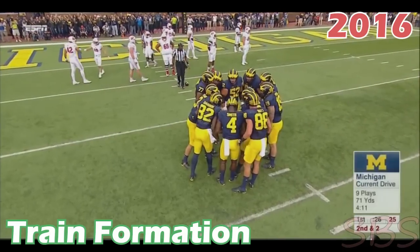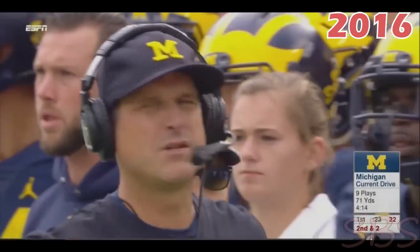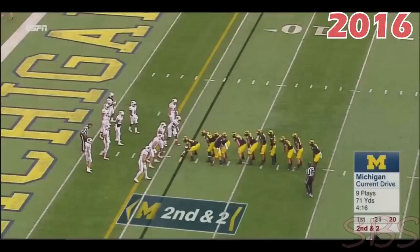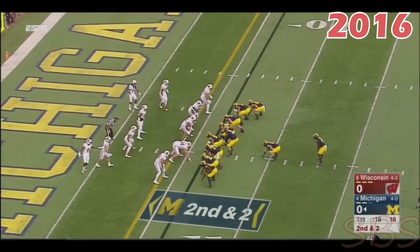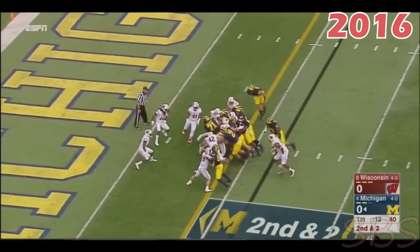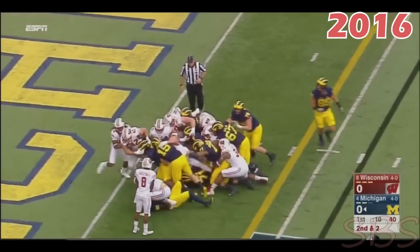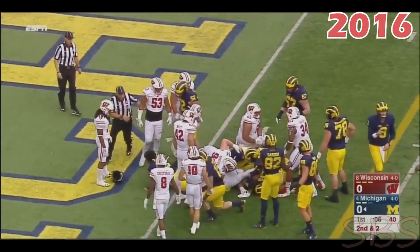Season here, but they have not faced a defense of the quality of Wisconsin, with or without Beagle. Look at this formation. Oh, yeah. What do you call this, Grease? That's the train. Who didn't know that? Now, on second and two, hand it off. Davian Smith trying to push towards the goal line.